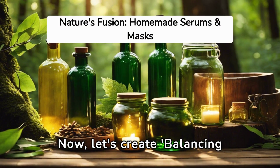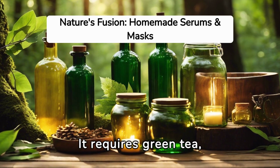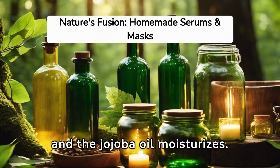Now let's create the balancing green tea serum. This one's for combination skin. It requires green tea, rose water, and jojoba oil. Green tea detoxifies, rose water balances, and the jojoba oil moisturizes.